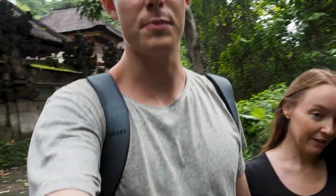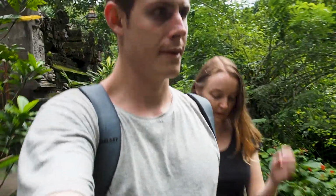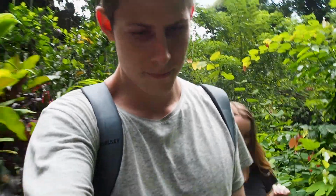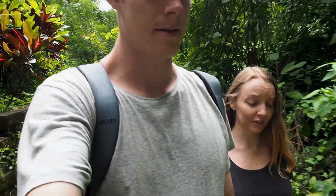The walk itself is just as beautiful as you remember it. And so definitely something worth doing when you're here in Ubud. It's really, really beautiful. Completely different to what you experience in Ubud village itself. It's only a quick walk out of Ubud, so definitely do it.